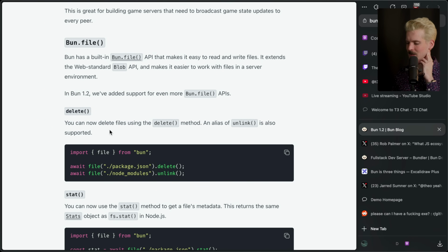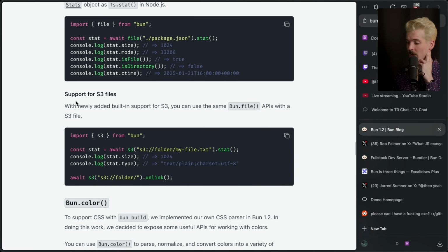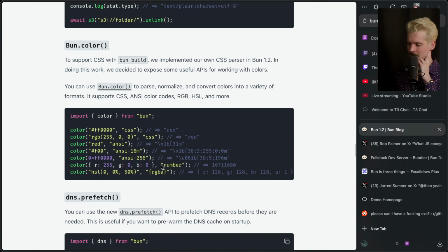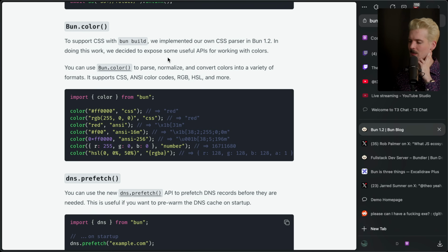They now have delete, which is scary but nice. They have stat that gets you a lot of info about files. Actually very, very handy. Support for S3 files, and you can do things with those. So you can link a file that's in an S3 bucket or an S3 compat bucket, and it just does the right thing. That's so cool. Bun.color, super, super handy to have colors for things like outputs, transforms from this to CSS. This is really, really cool, actually. It's cool they added that.